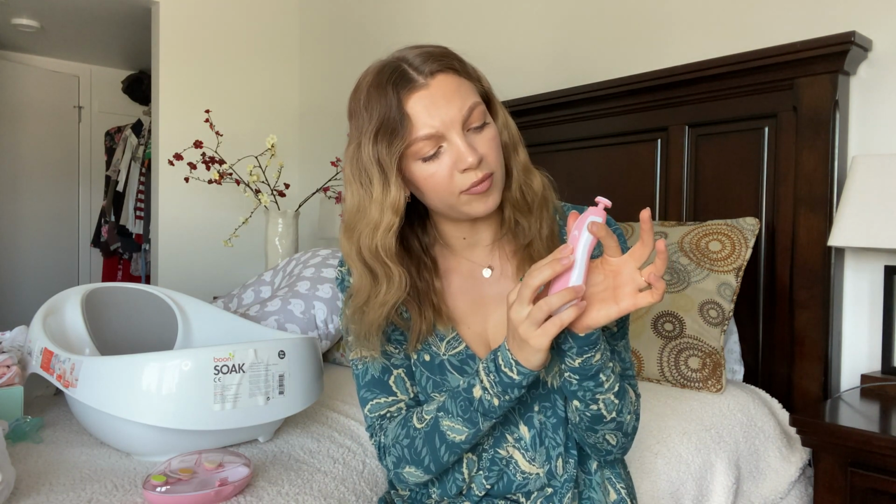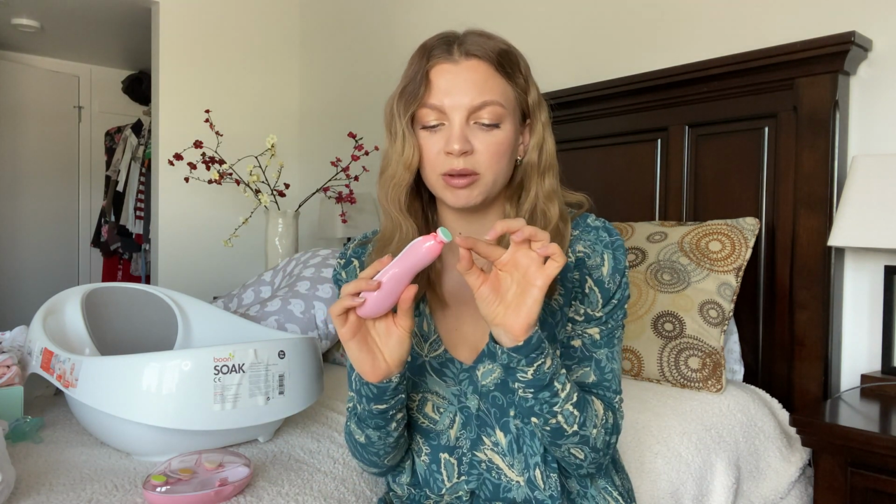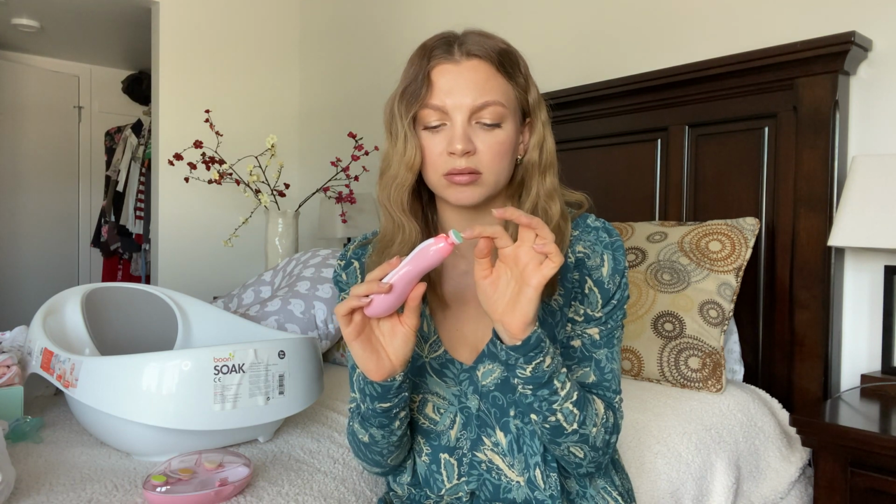It rotates either clockwise or the other way around. So you put just your baby's nail in here and you file it down, and that way you can't hurt your baby and, you know, clip baby's skin by accident. So yeah, I highly recommend getting something like this.